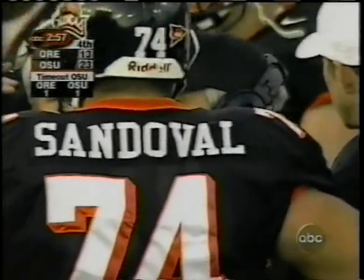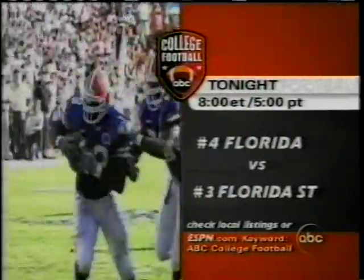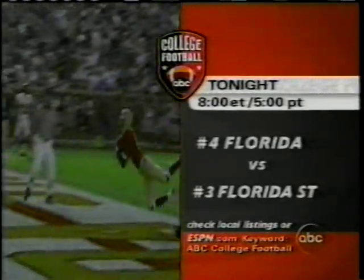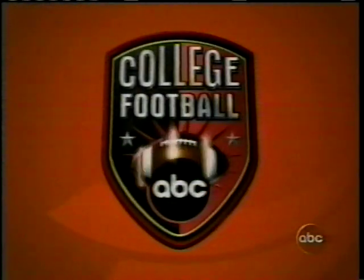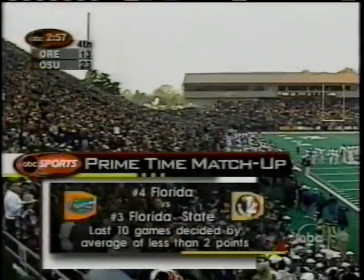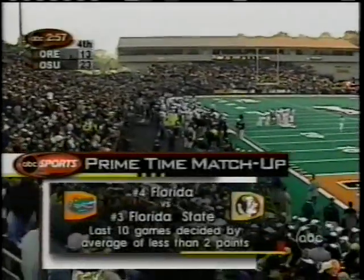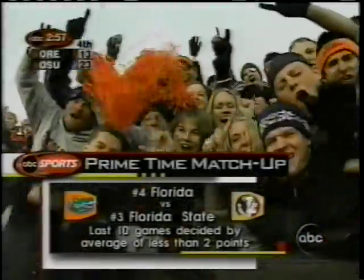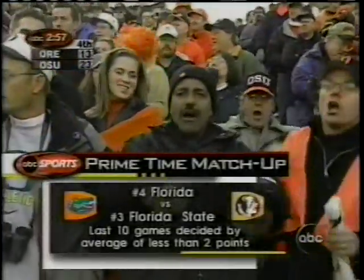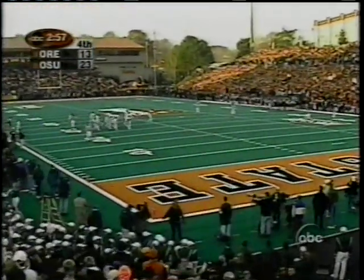You got Florida State coming up tonight here on ABC Sports, 8 Eastern, 5 Pacific time. That's a big ball game for a lot of reasons. Both those teams figure they're still in the hunt for the national title game. And it's a rivalry that rattles the china no matter what's at stake, because they ain't too fond of each other this time of the year. Yeah, Tallahassee's been the focal point of the country all the last couple of weeks, and certainly tonight all eyes will be firmly focused on the stadium there in Tallahassee, Florida State and Florida. Year in and year out, close game, average of less than 2 points in the last 10 of them. Bobby Bowden, Steve Spurrier, always fun to watch two very innovative, offensive-minded coaches play against each other.